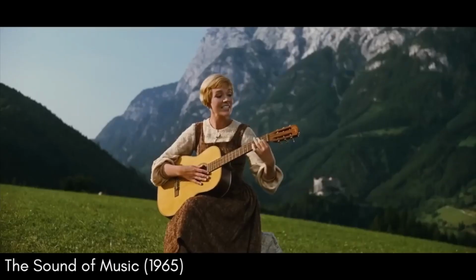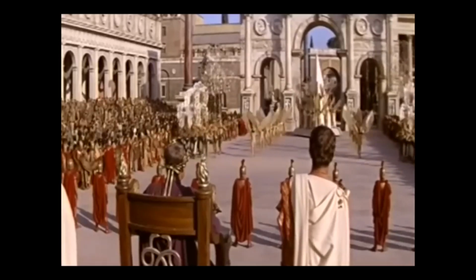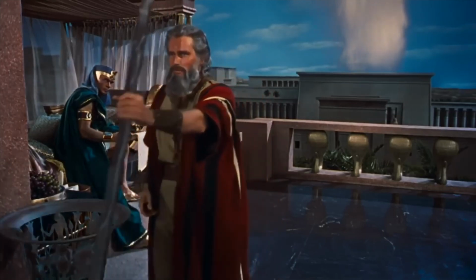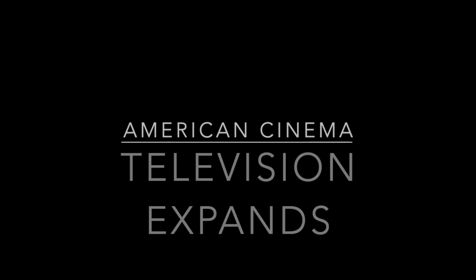Along with lavish musicals, the Sword and Sandal epic became one of these big attractions. Audiences were impressed with the scale, the story, the grandeur. But with scale comes cost. Sets are expensive, filming on location is expensive, and hiring extras for large set pieces is astronomically expensive.